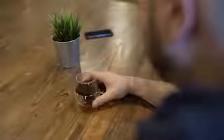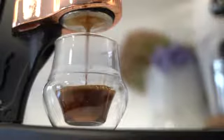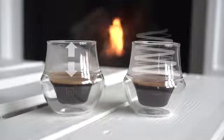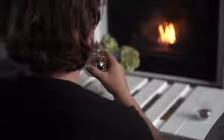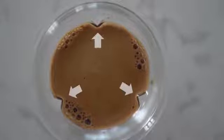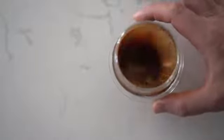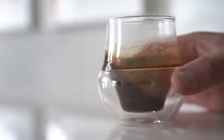That's why our patent-pending PROPEL glass applies precisely these design principles. Let's take a deeper look. First, the PROPEL features a robust amount of headspace to capture and circulate aroma, involving the nose in a meaningful way and enhancing flavor like never before. Second, the PROPEL uses internal fins and a convex bottom to help de-stratify the espresso layers as they separate, providing you with a consistent flavor in every sip.